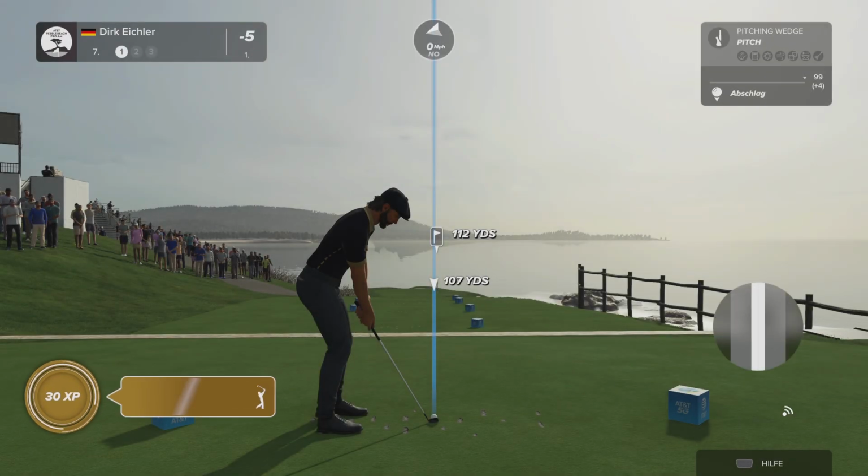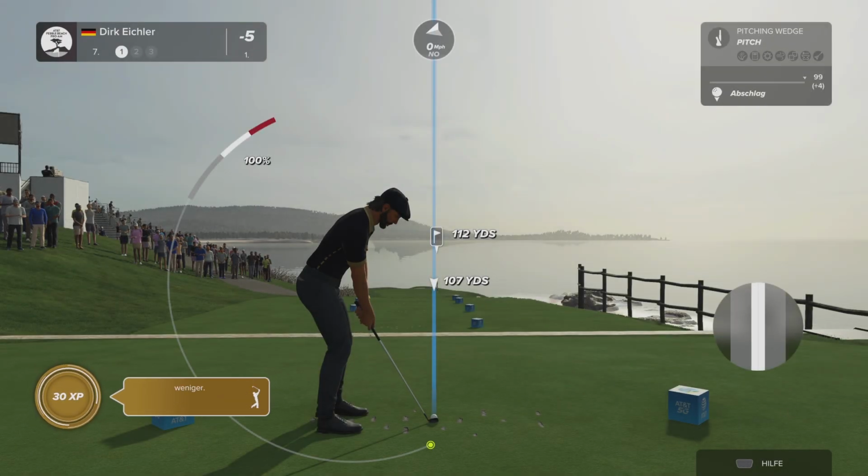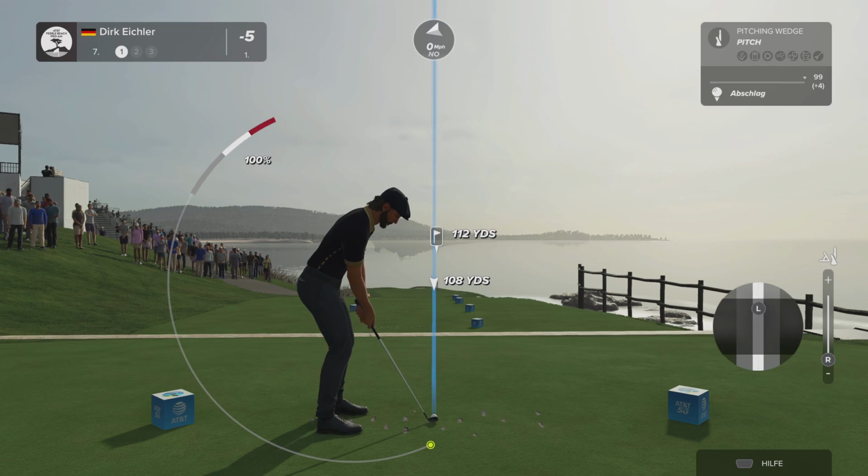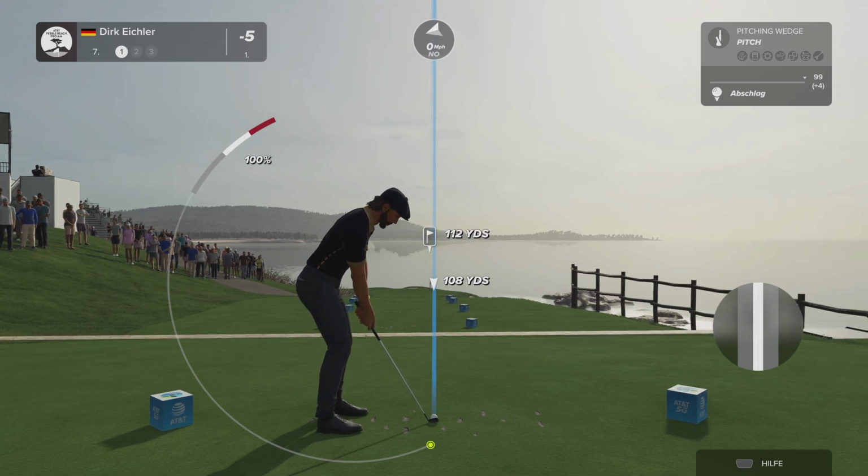We head across to the par 3 7th. We always talk about it in golf. It doesn't need to be a long one to be a great one. Luke, this could be one of the most picturesque par 3s in all of golf. Who says great par 3s need to be more than 150 yards? Not a single one of them. I love this hole.